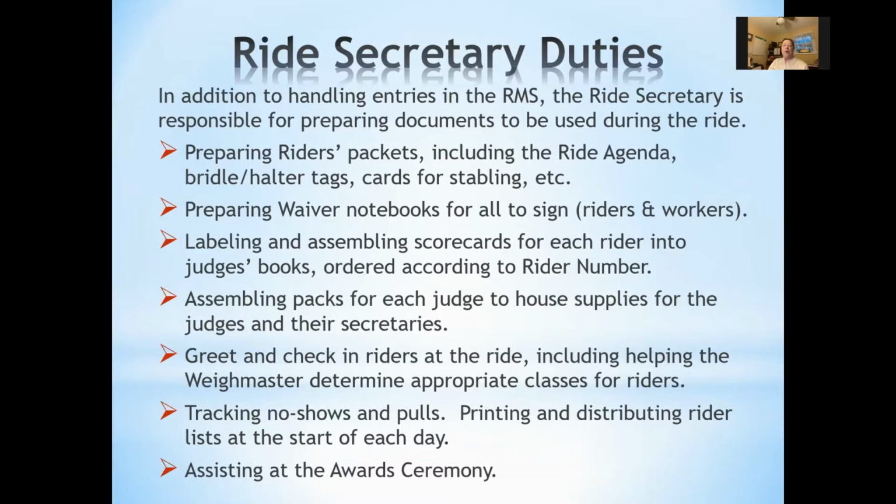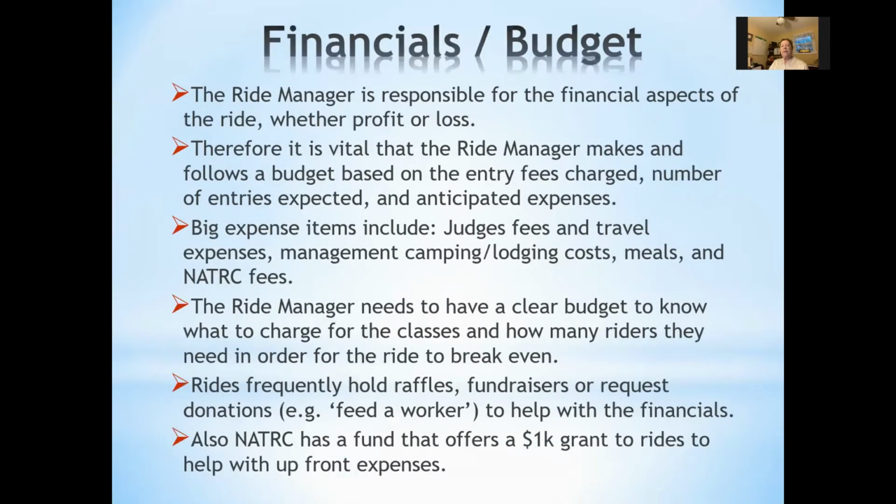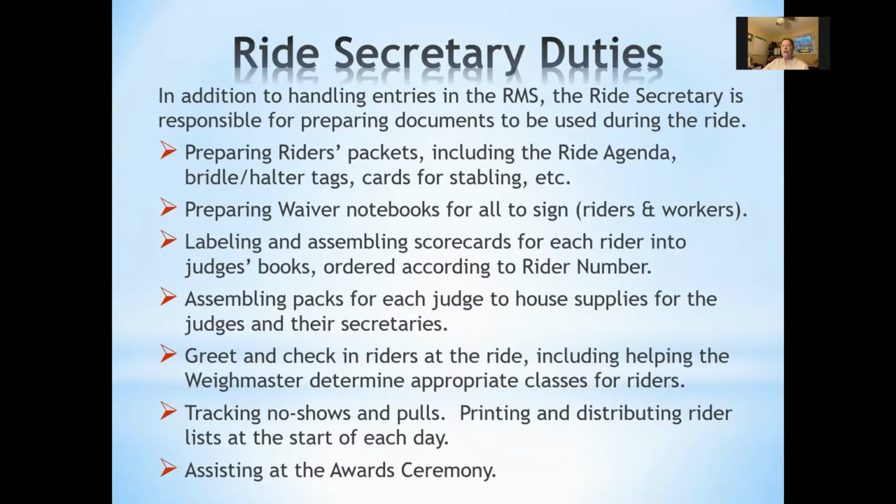The downloaded part of the RMS can even create placing sheets for awards. However, most judges still prefer to do this manually. This means that the award information will need to be keyed into the master database at a later date. NATRC uses information from the master database to calculate fees, track placings for national awards, and mileage for both the horse and the rider.